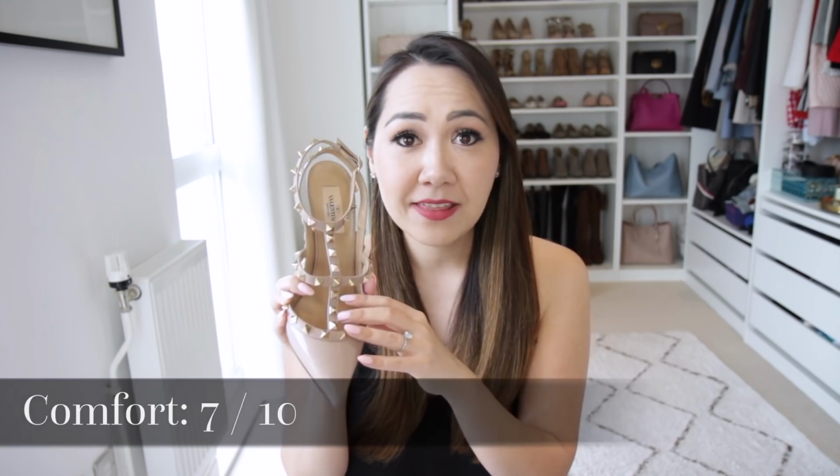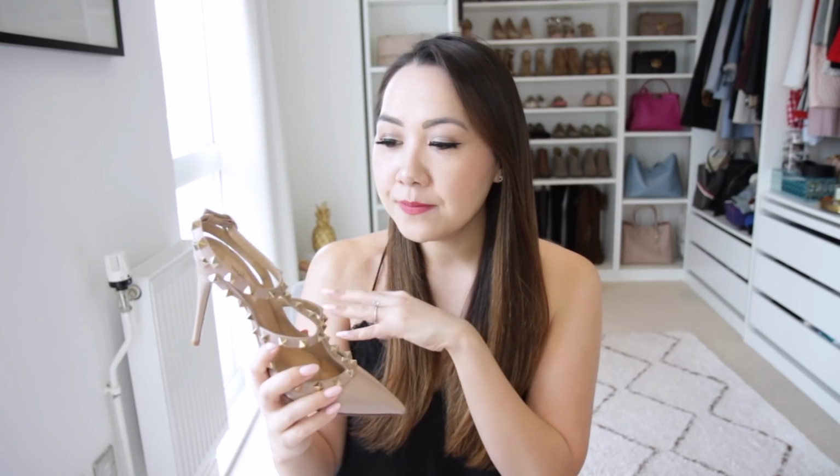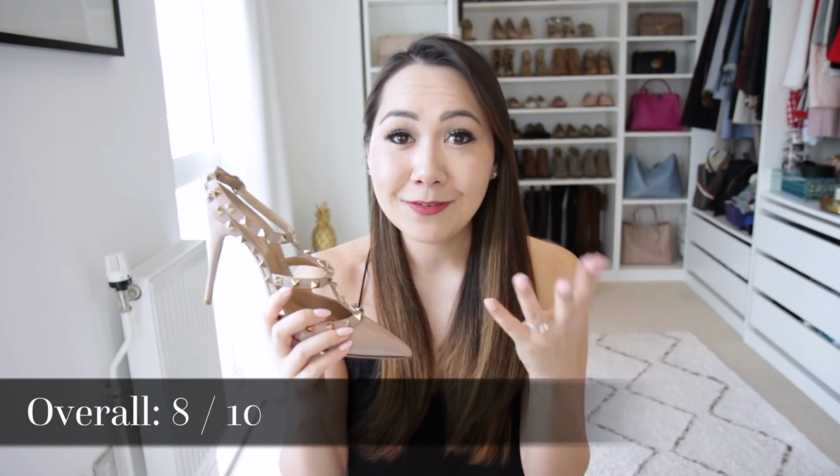Other people have said they are super comfortable, so maybe it's just my foot, but for me, these are more of a 7, nowhere near as comfortable as the kitten heels, but definitely not the worst heels I own, especially for this heel height. You know, it's a high heel, they're never going to feel like slippers or Ugg boots or anything like that. So relatively speaking, the strap does keep your foot nice and secure, which does add to the comfort level, I think, and generally I do really like this shoe. So in terms of an overall rating, I'd probably rate this an 8 and then a 7 for comfort.